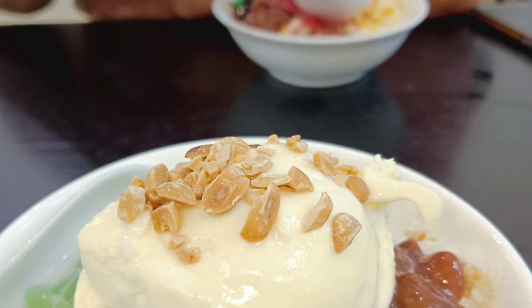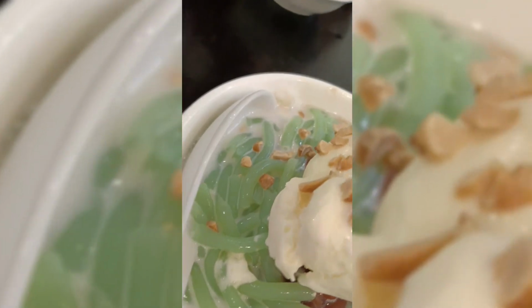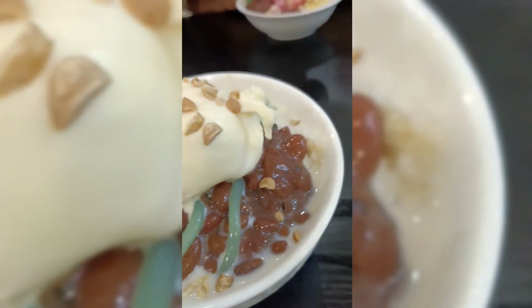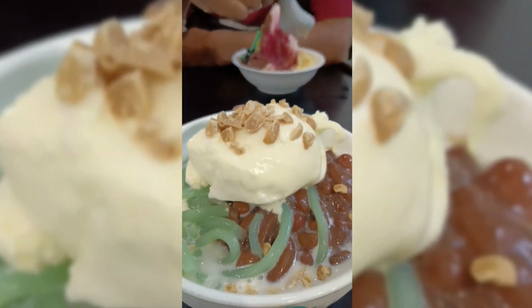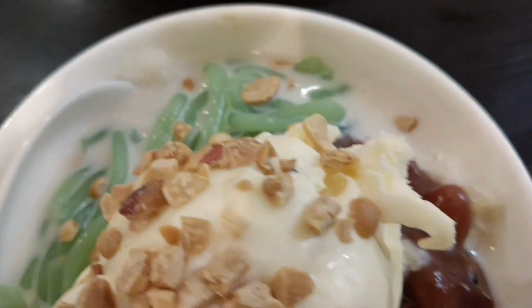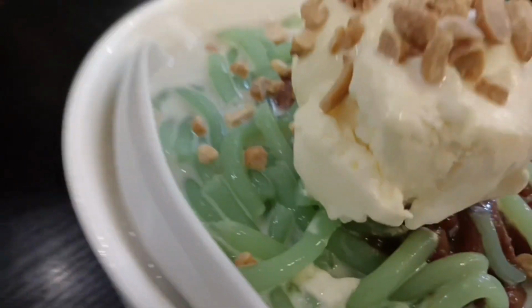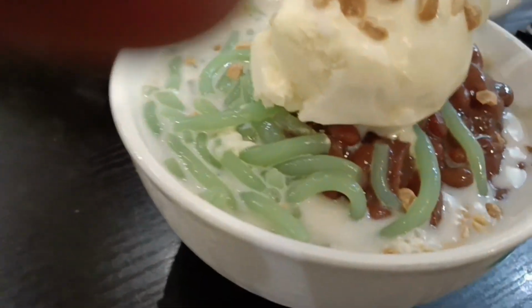And another one, my husband ordered for me an ice cendol. It's different from the ice kacang, although it is the same cold, just like our mixture of halo-halo. I like this cendol as it is thick and milky with thick coconut milk and lots of palm sugar, or we call it gula melaka.